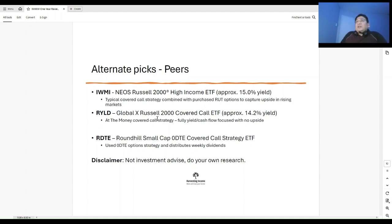So IWMI is a typical covered call strategy combined with purchased put options to capture the higher upside. Neos also use the same covered call strategy. However, on top of the covered call strategy, they also purchase higher level puts at a higher strike price to capture the extra upside. So that's why they are able to give that extra upside or the extra yield. And in rising markets, when the markets are rising steadily, covered call funds underperform. But the IWMI, sorry, is going to capture that extra upside when there's a steady increase in the markets. So that's one positive of the fund. And it has other features. You can go to the website and check that.